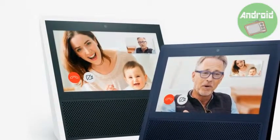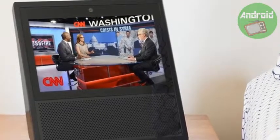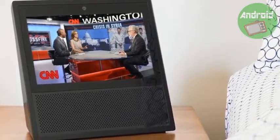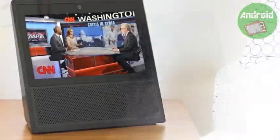Images of the Echo Show appeared online a few days before it was formally announced, and the immediate reaction was one of disdain. Seeing it in person makes it a little bit better, but there's no way around it. The Echo Show is an oddly angular and blocky device. It's also strangely large, almost bulbous at the base. It's definitely not the sleek cylinder that we've come to associate with the Echo.